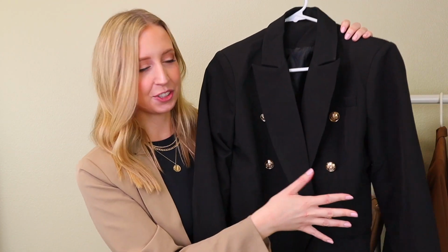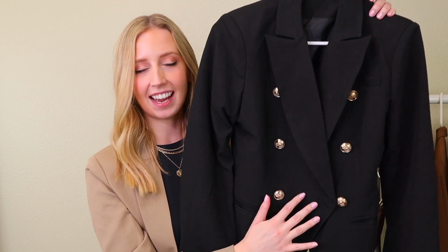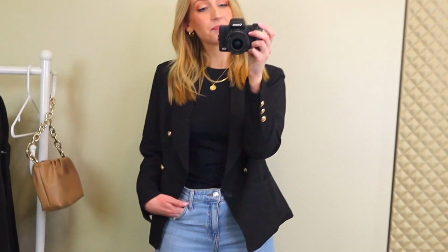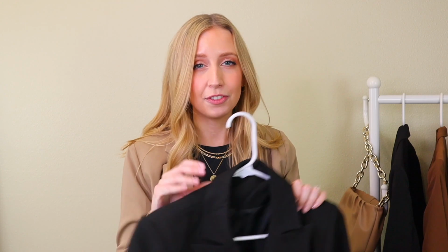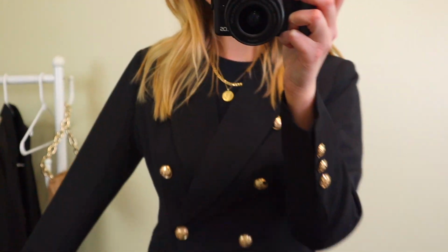Next up, we have this black double-breasted blazer with really out there, in your face, almost gold buttons down each side. But I like that detail because it just adds that extra little touch that makes it different from just a clean cut blazer. I think this looks really cool if you dress it down with jeans, but if you wanted to wear this with a dress or with a skirt, you can do that, but you can also make it look edgy as if you're wearing a moto or a faux leather jacket.